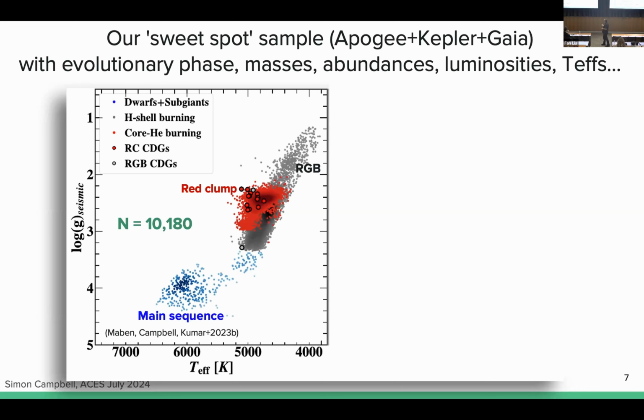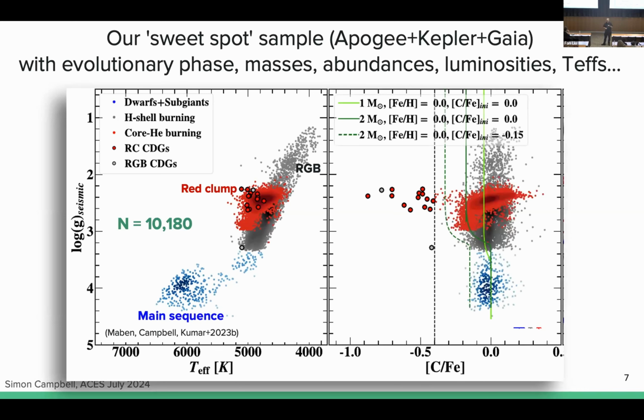But as I said, these carbon-deficient red giants are very rare. So we didn't expect to find many. And what we did find was 15. So these are the Kepler field carbon-deficient red giants. And the first thing that popped out at us is that they're all red clump stars. They're all core helium burning. They have convective core helium burning cores. So this is a really important characteristic, and it allows us to rule out lots and lots of theories that were proposed in the past.